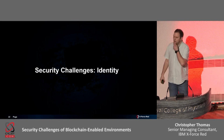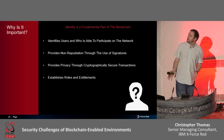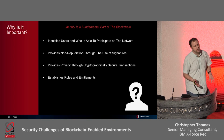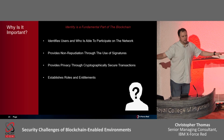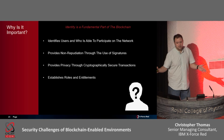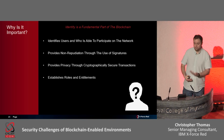But I'd like to talk a little bit about identity, especially with regards to the enterprise side of things. So why is it important? It identifies users who are able to participate on the network. From an enterprise perspective, you've not just got one blockchain network and the one ledger that's shared between everyone. An enterprise blockchain has the ability to have side channels, have multiple chains, and you can actually control who has access to what chain. And this is all controlled through identity and the use of PKI.